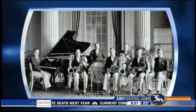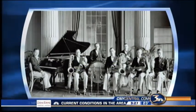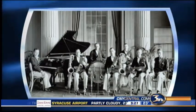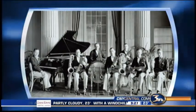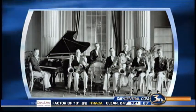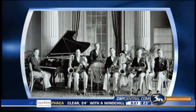I love this picture from the ballroom. You can recognize the ballroom if you remember it. Yeah. And I think it's the hotel band, actually. The historian Dennis Connors would shed some light on that, but I think that the hotel had its own band for those events.